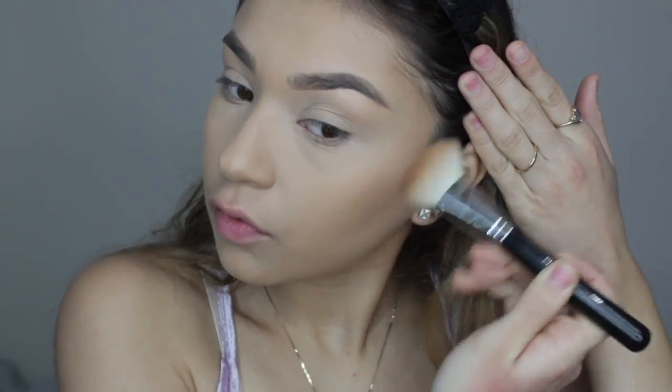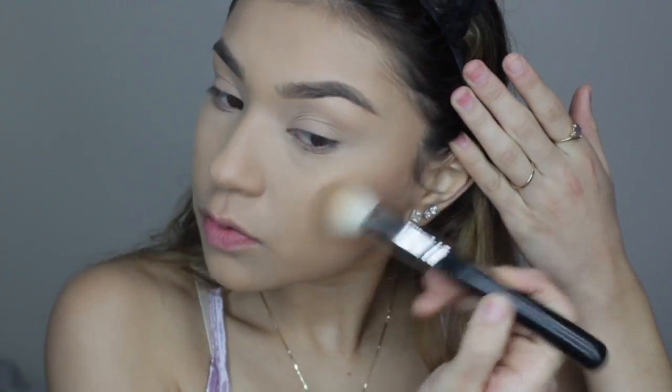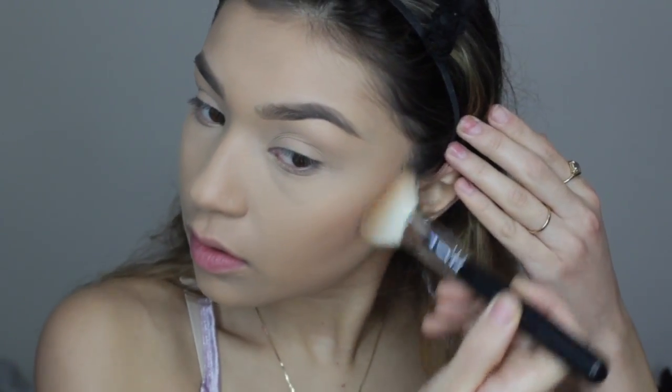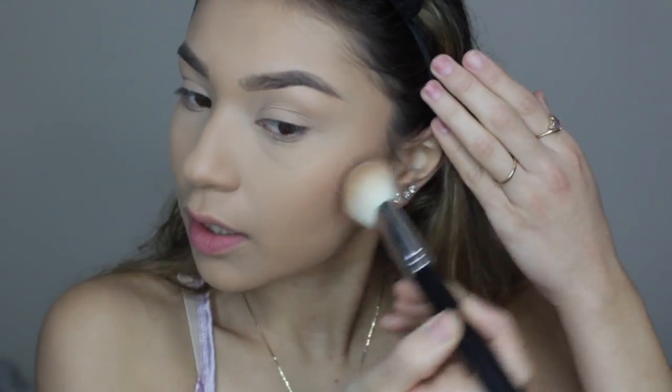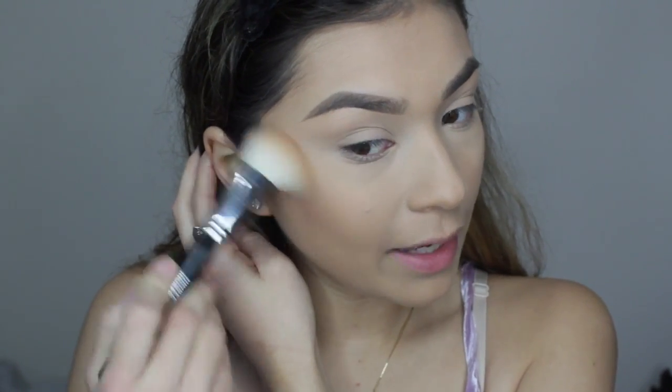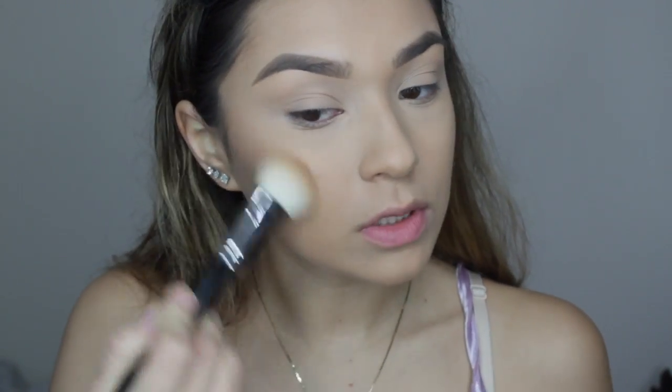Also, if you guys are looking for a good bronzer brush, this is where it's at. I like to tap and go upwards with this. I will say you definitely want to set your face when using this brush because since it is the natural hair brush, I feel like it tends to drag the product around if you don't set it, and it will just make your makeup look patchy. So I'm just going to go ahead and bronze up and then I will be right back.